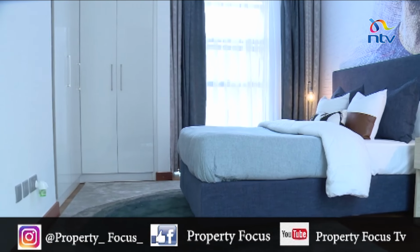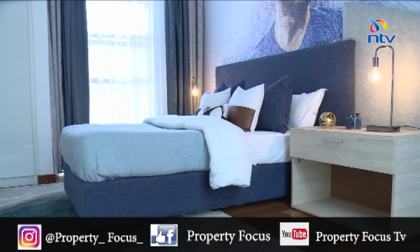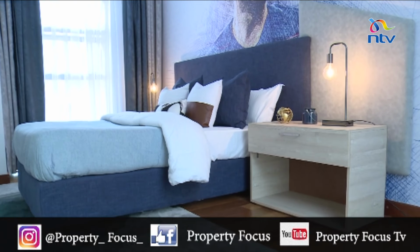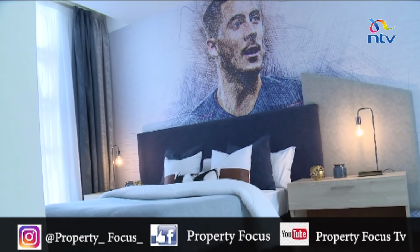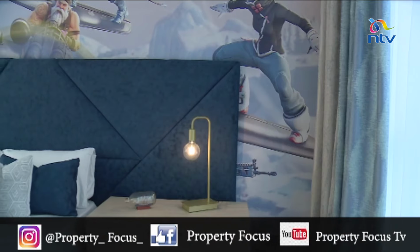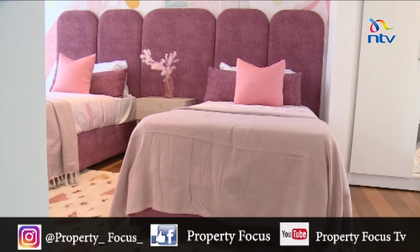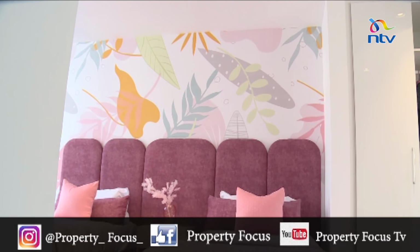For the kids, they wanted different characters on their walls. And so we were able to give them what they liked. Like one of them likes a football player called Hazard, and we were able to get wallpaper and regenerate it to suit the headboards that we were bringing in those rooms. So we did a footballer, and we also did a cartoon in one of the boys' rooms. And the little girl wanted flowers. So we generated a wallpaper that has nice, beautiful flowers for a young girl.